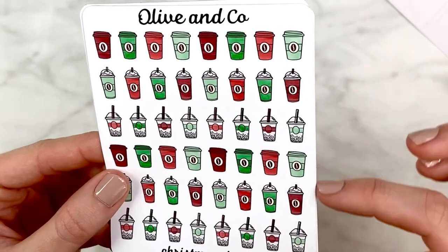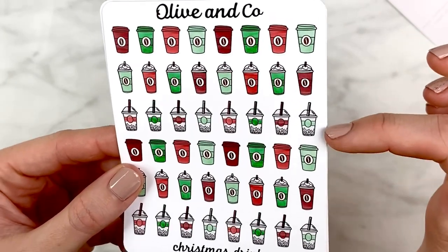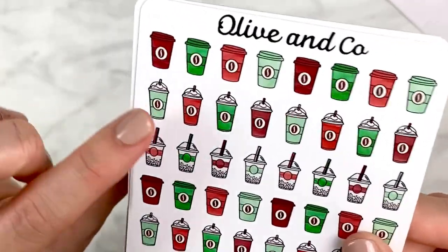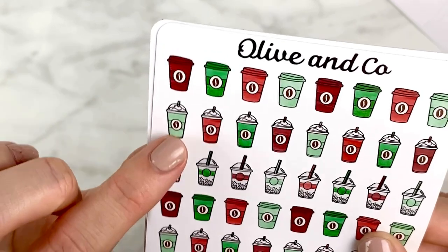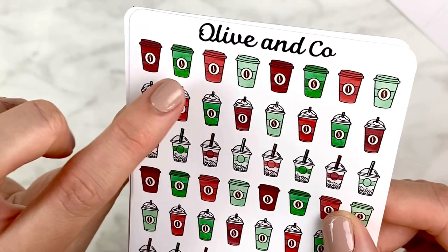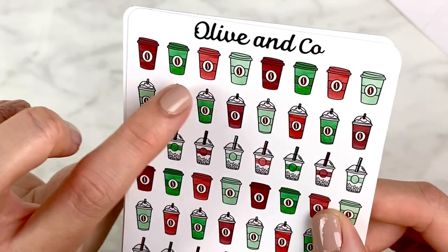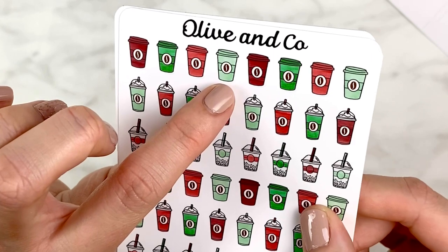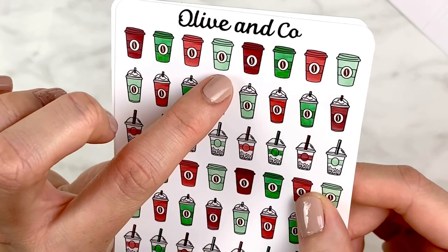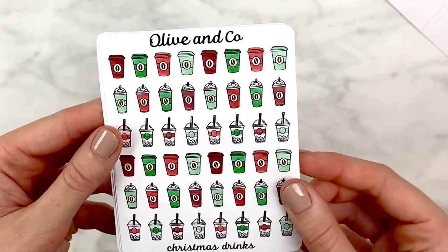And then I did want to make some Christmas drinks. These are just some normal drinks, like the coffee, the frappuccino, and the bubble tea, and in some Christmas colorways. So you can see the colorway a little bit better over here. So I decided to do two darker colors, which are the darker green and the darker, more burgundy, winey red. And then these two are a little bit lighter, I would say. A lighter red and a lighter green. So yeah, definitely stuck to the traditional colors.